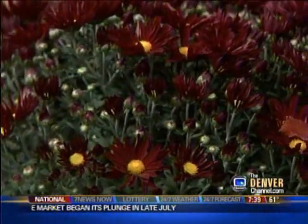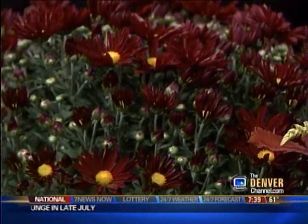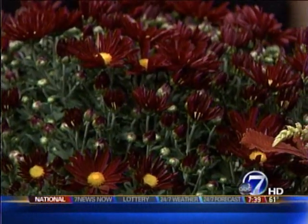This is chrysanthemum. Mums come in every different shade and color. They actually have a pyrethrin in it, which is a natural bug protection as well for your yard, which is kind of interesting. All right, and what about this side?